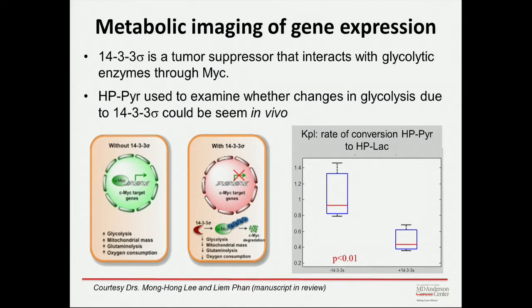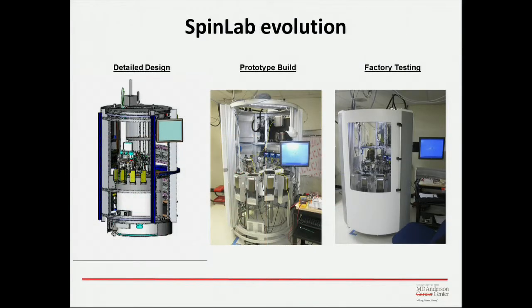And then with Mong Hong Lee's group, recently Jim Bankson and I had been working with Mong Hong to show that this suppressor gene 1433S interacts with the glycolytic enzymes through MYC, and you can use this imaging to estimate the changes in the metabolic characteristics based on the expression of the gene. So we're actually able to kind of link gene expression to in vivo metabolism using this technology.